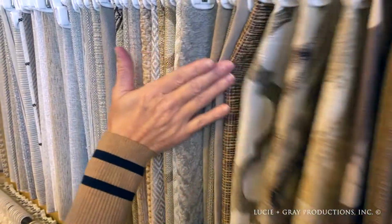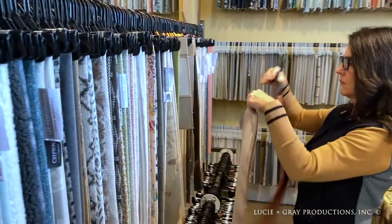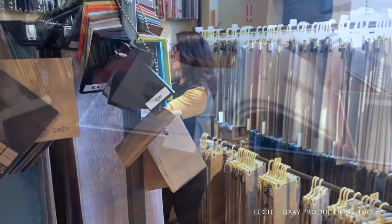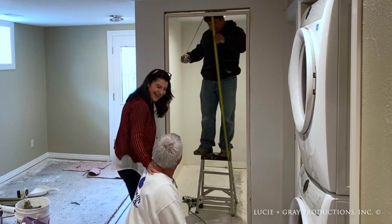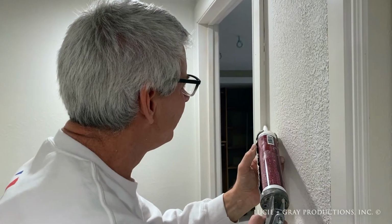I know revamping your old home can seem daunting, but I am your resource center. Not only do I have experience and knowledge, but I also have access to an endless variety of products and textiles that are not available to the general public. The world of home improvement is one I know and live well, thanks to the other half of Gray Construction and Design, my husband, Sean Gray.